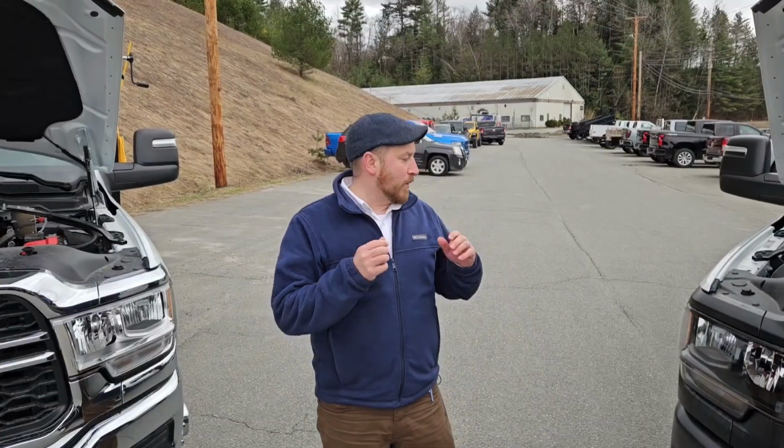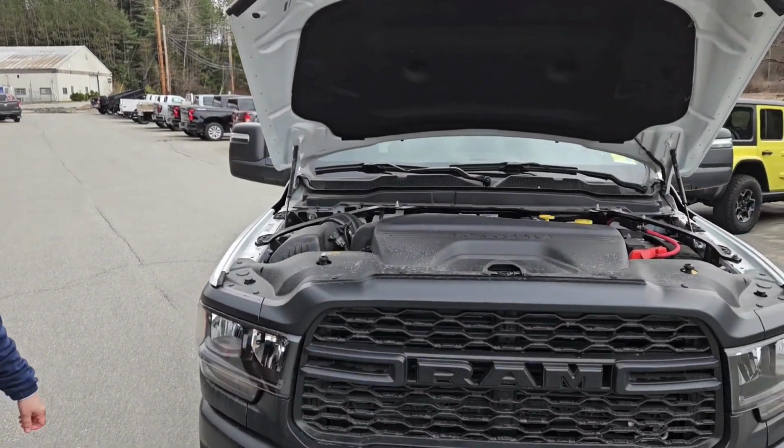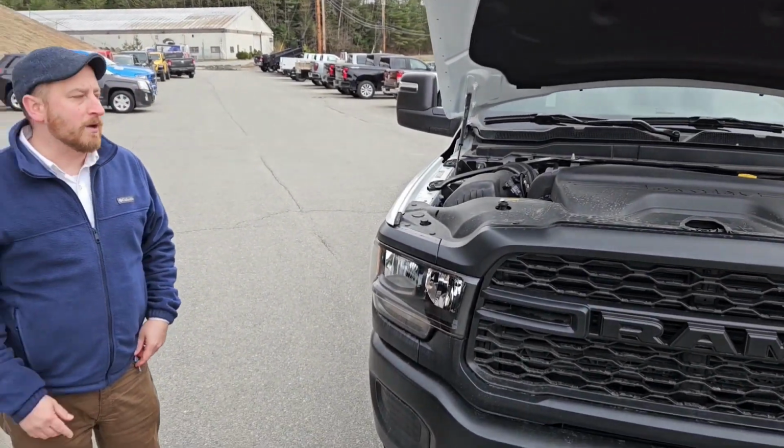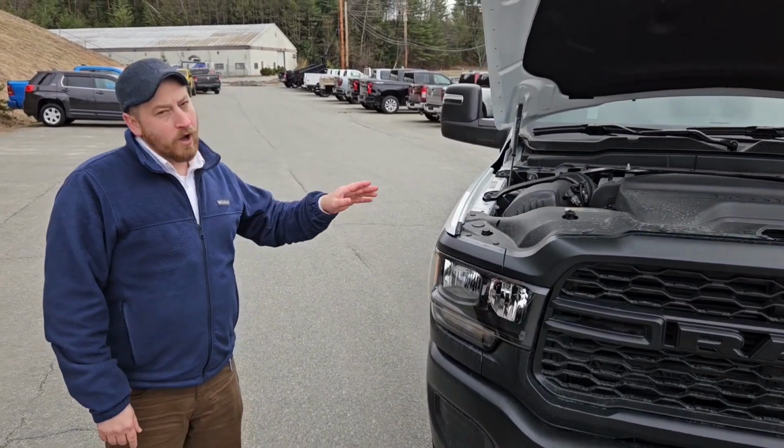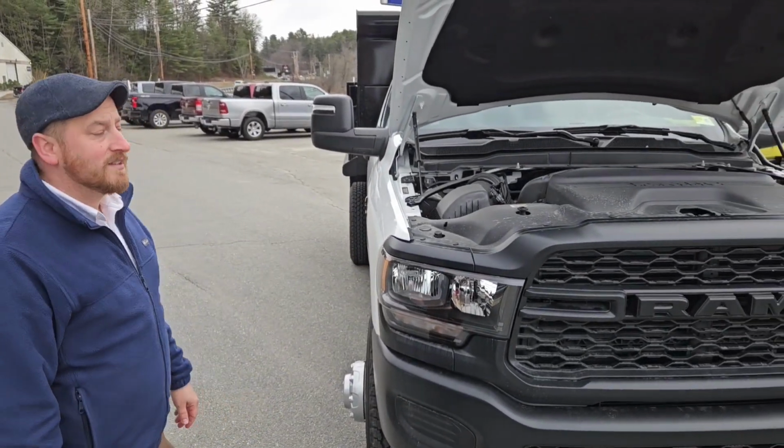Which engine you're going to choose is really dependent on what you're going to be doing. Are you going to be towing heavy equipment, skid steers, mini excavators? Are you just towing around a couple mowers, some grass clippings around town? The 6.7 diesel here is a beast of an engine. This one boasts 370 horsepower and 850 foot-pounds of torque. There's also a high output option which boosts that horsepower to 400 and your torque to a whopping 1075.